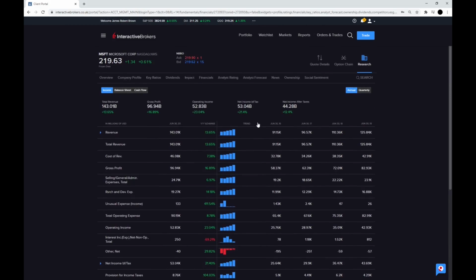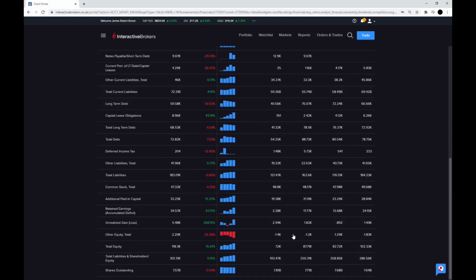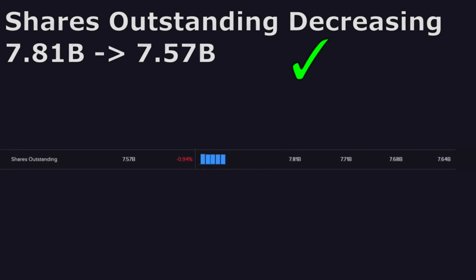Now let's have a look at shares outstanding. We want this to be decreasing because if the shares are decreasing, that means you have a larger amount of the company that you own. So if you own one share of a company where you had 10 shares outstanding, then you would own 10% of the company. If the company then created 10 more shares, or now 20 shares outstanding, you own now 5%, which has decreased the amount of you own of that company. So you want this to be decreasing or flat. In 2016, it was 7.8 billion, and now it's gone to 7.57 billion. So then once again, that's another pass.